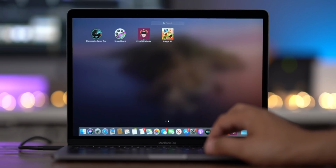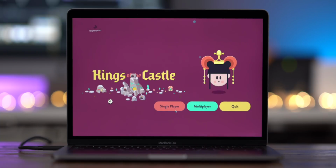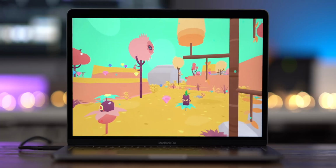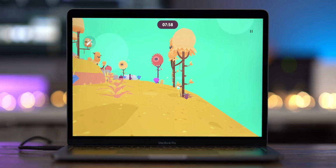All right, so now let's load up another game here. Kings of the Castle. You can see you have a little configuration screen there. So I'm interested to see how Apple will incorporate all this on the final product. How will they make this feel like a completely cohesive, unified experience? That remains to be seen. How will it differ launching a game on the Mac from launching a game on the iPad or the Apple TV, for instance? I'm really interested to see how Apple is going to pull this off.